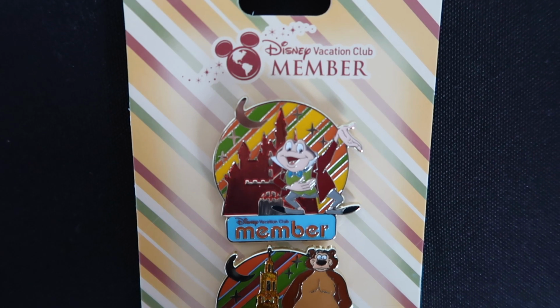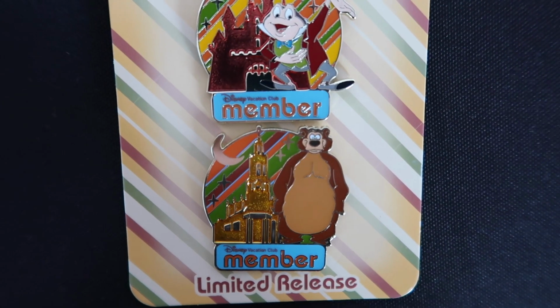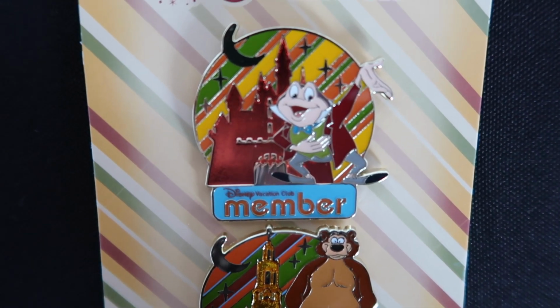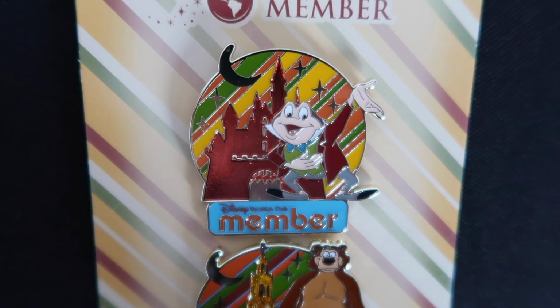These next ones, I only found out about them right towards the end of the trip, and someone had seen them in the boutique store at the Polynesian Resort. So as soon as we were over there, we had a look, and this was the very last one that they had. These are specific DVC member pins, so I did have to show my DVC membership to purchase these, but the main thing is, again, it's Mr. Toad. I couldn't believe it. Mr. Toad and one of the bears on there as well. It's a limited release, and I just couldn't believe this. I'm like, the Mr. Toad merch is out of control, and these were $24.99.